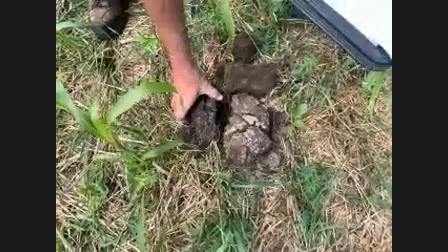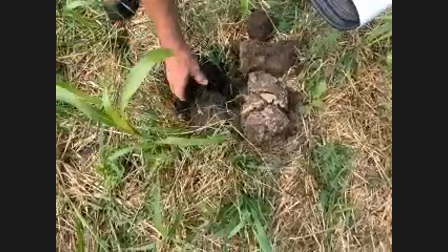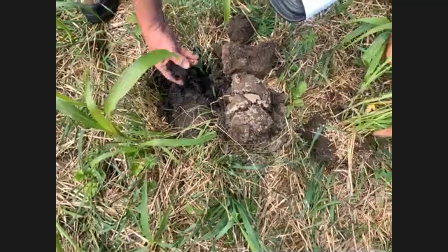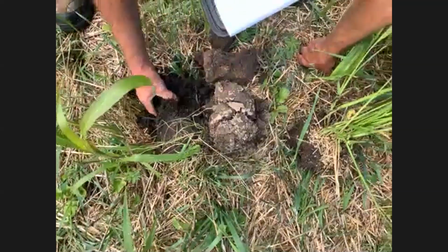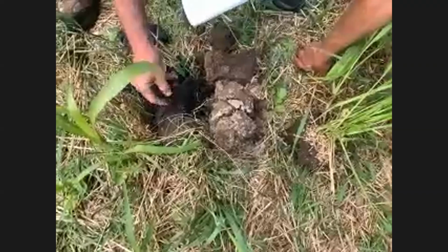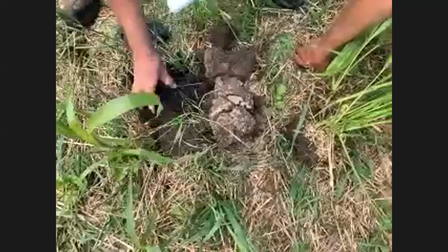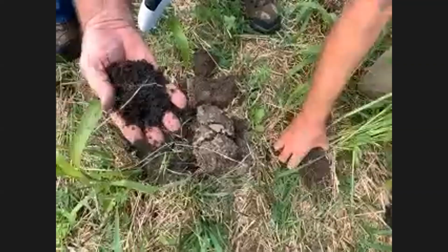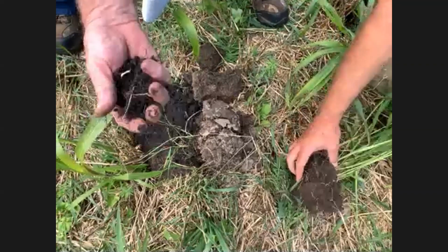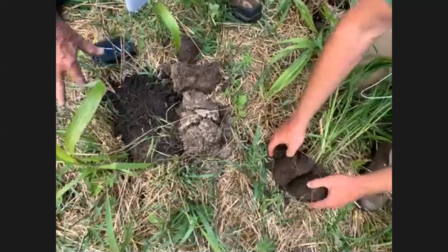But if you go to, and Dan can do one here, this is just common prairie. This has been in prairie for a long time, and you can see what happens with those roots, what they've done to that soil. And this is ideally what we're looking for out of this system, is to get all of our soils like this down to 36 inches.